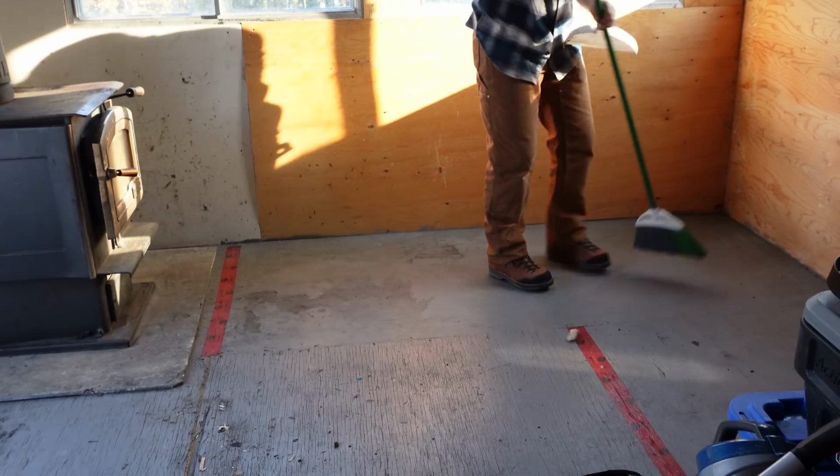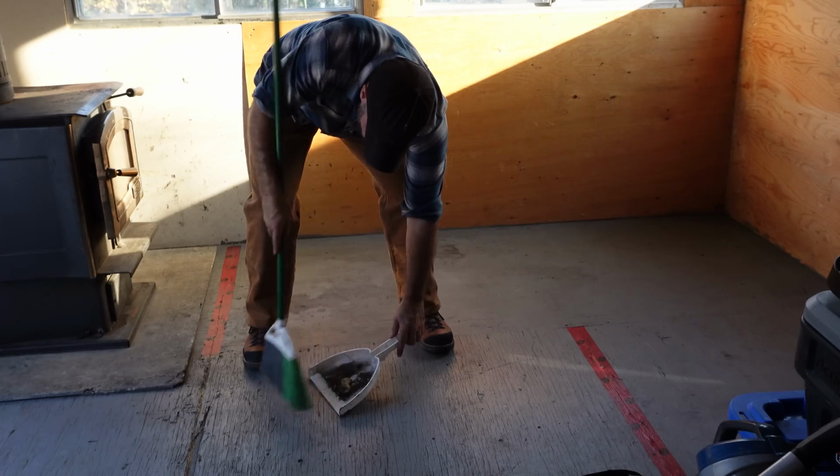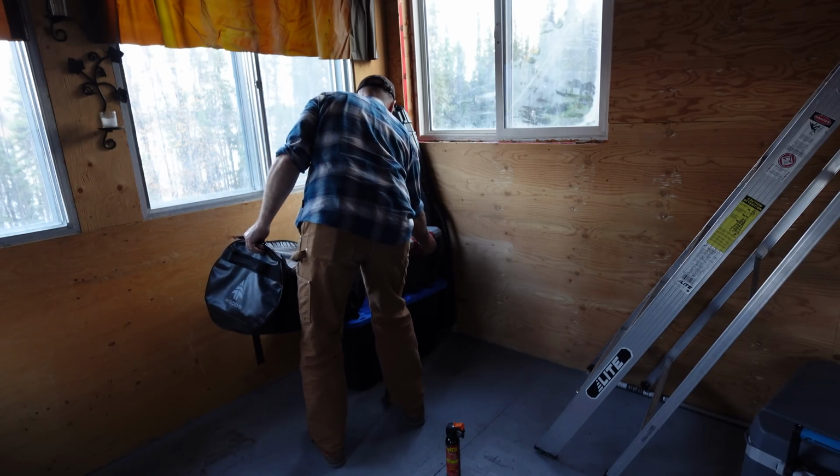I really don't like resting in my cabin or tent until everything's tidied up. I just can't do it.